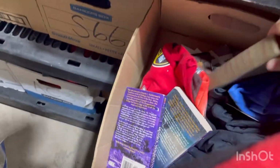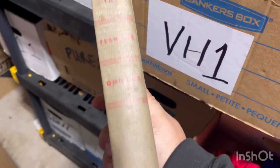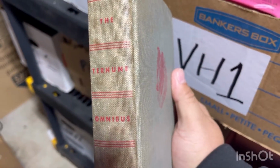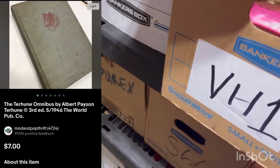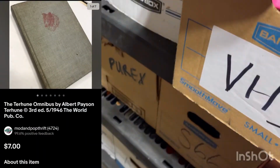We're getting in K11 here. Let's see if we can't find a book. This book right here, it's not Lassie. It looks like Lassie. It's Terhune. It's an old book. It sold for this amount of money. And that was a hoarder house thing.